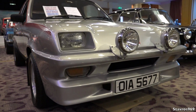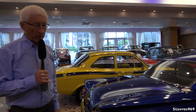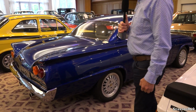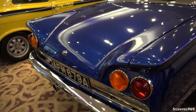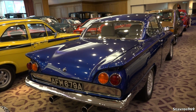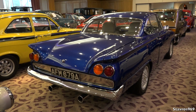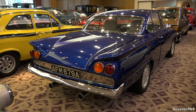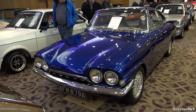Now, moving from that Vauxhall, let me step back into Ford. And we have a Ford Consul Capri. The Ford Consul Capri now, this is a most unusual one. It has been restored, but not to its original colour, and certainly not to its original engine, because this one is a 3-litre V6 with a 5-speed gearbox, and this deep blue colour really enhances the vehicle.